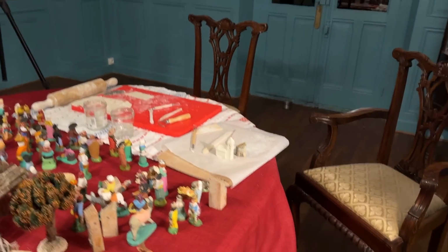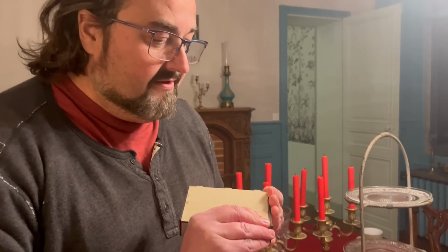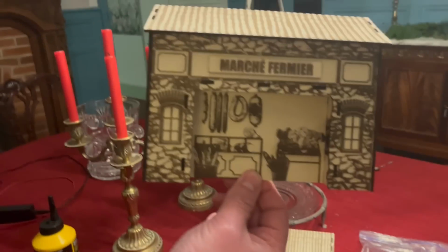So this is becoming a tradition for us, right? This is becoming a Christmas tradition for us to add to our collection. I have had an experiment with the laser cutter, making some structures for our Santon village. Oops, wrong way around. And now I'm just going to try and put it together. Hopefully, I've aligned everything the way it's supposed to be aligned. And we have ourselves a little shop.